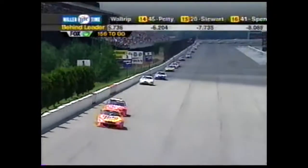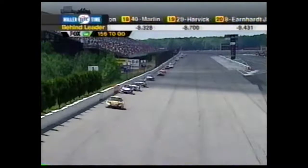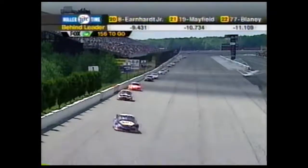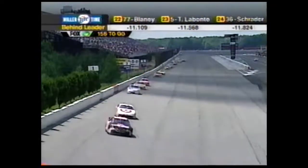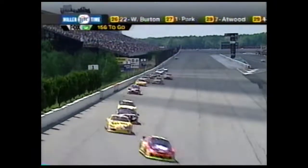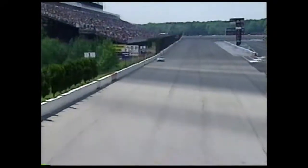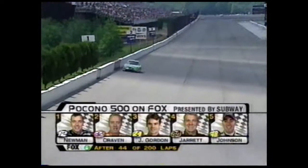Well, Rusty Wallace and that group had Ryan Newman on what they called the ABC plan. A little ARCA, a little Busch, and then into Winston Cup. And winning an ARCA race here last year has helped make Ryan Newman the class of the field at 44 laps. Jeff Green comes out of the garage and back on the racetrack as we go to break with 44 complete. And Newman leading Craven, Jeff Gordon, Jarrett, and Johnson.